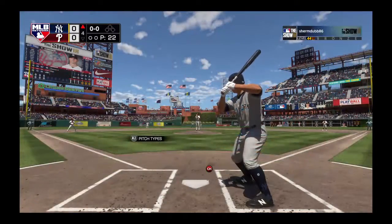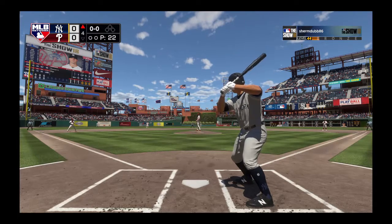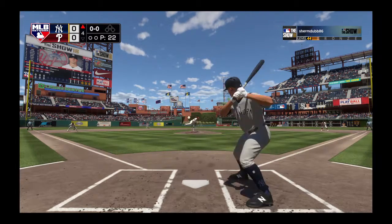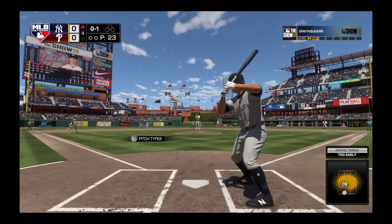Ready for another chance, Brett Gardner, as we begin the top of the 4th. First delivery to him on the way. The knee buckler, and he swings and misses at it. Still all zeros in the run column here in the 4th inning.